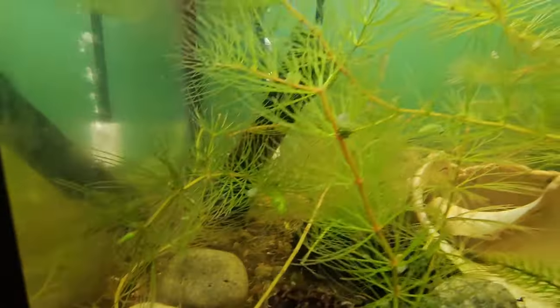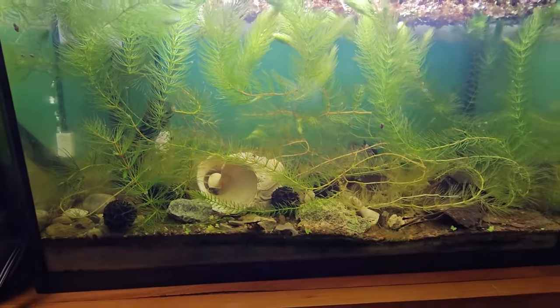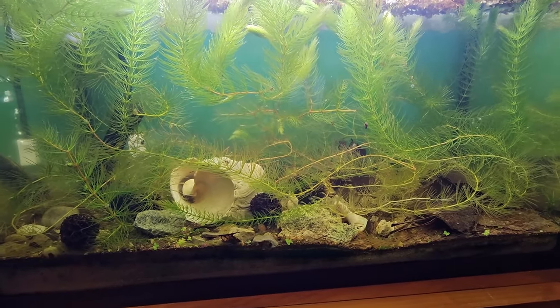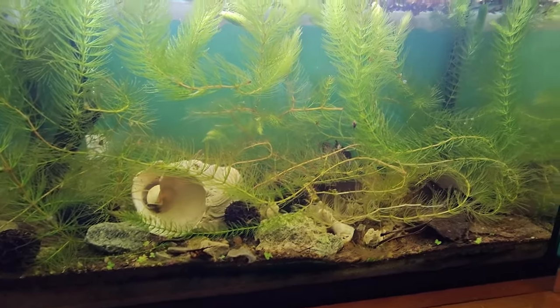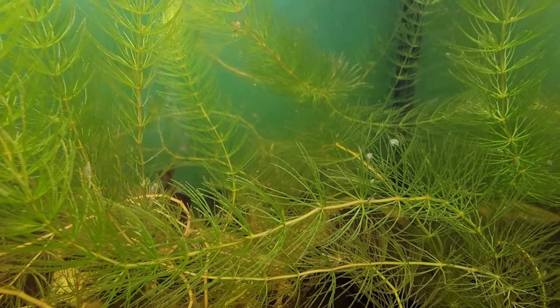I do have a heater in here. This used to be a betta tank, so it was heated. The betta is long gone, and as soon as the betta disappeared, all the life showed right back up because it was there. It was just hiding, out of sight.